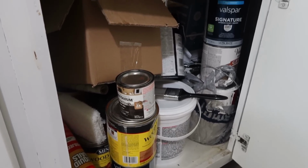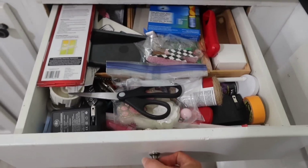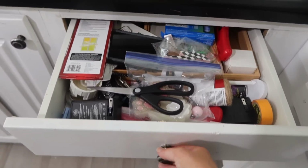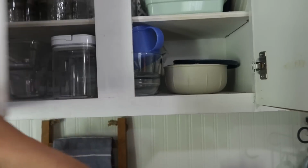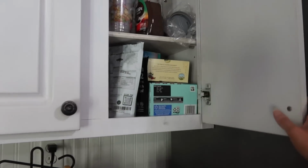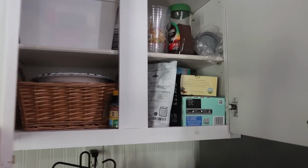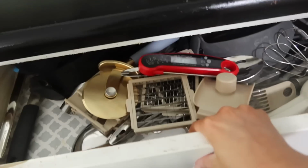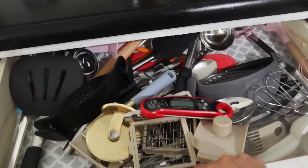I actually have one whole cabinet that is being taken up with paint and supplies. And I had stored them in here because I really don't have anywhere else to put them. But I will be taking them out today and moving them into the laundry room, because once I get the utility closet cleaned out in there, that's where they'll go. It's just a matter of decluttering and organizing that so they can go in there.